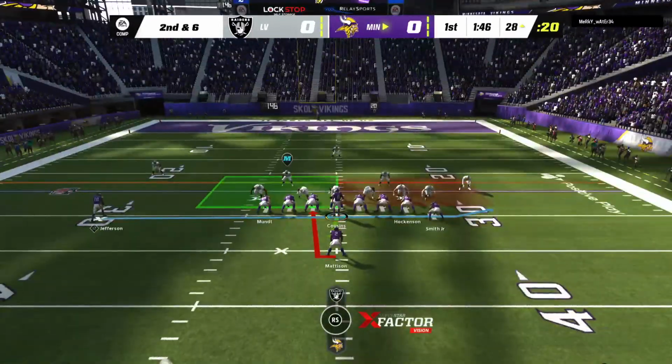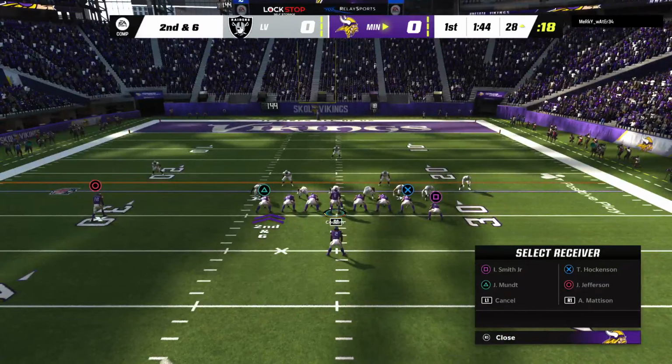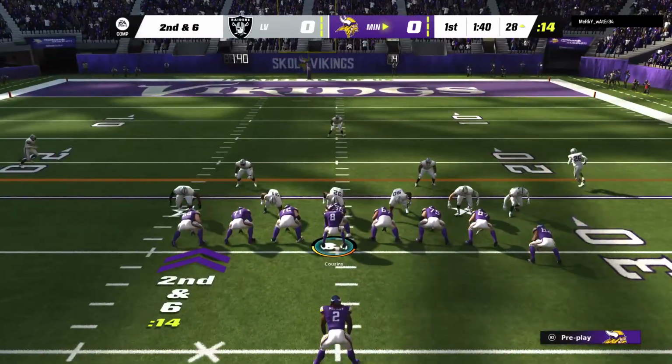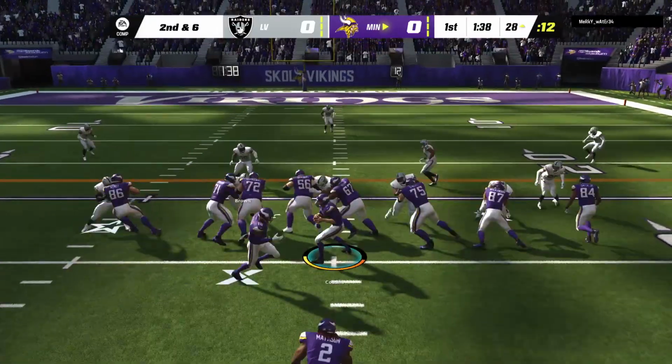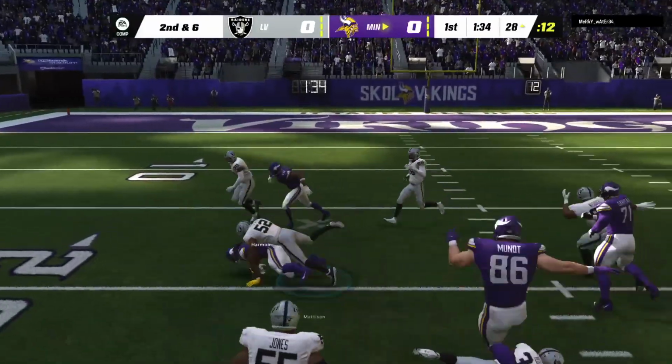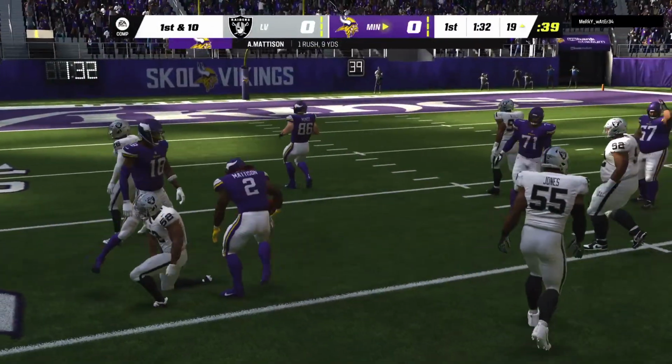Pretty solid execution here. And how about how everyone's handled their nerves? Because you know what it's like to start a ball game. You're so amped up and ready to go that sometimes the execution isn't there. They've been flawless so far. Well drilled, well prepared, and excited to start this game.